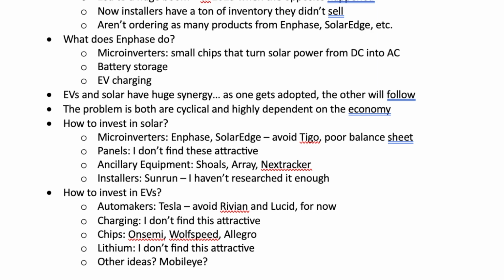You can invest in the chips that are used in EVs. So ON Semiconductor is probably the biggest one. Wolfspeed is another silicon carbide chip producer. Those are the chips that are primarily used in EVs. And then Allegro makes sensors that are used in EVs. They're also in the semiconductor family, so I put them in that niche. And I think all three of those have a lot going for them. They're seeing that slowdown in demand right now, but they all have pretty decent margins and should see a return to growth. So I think any of those three might be worth a look.